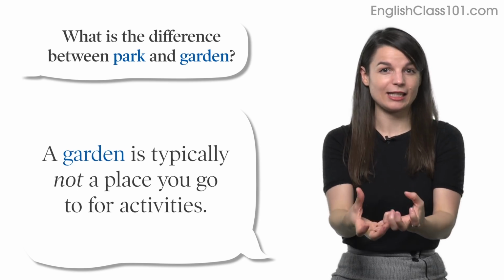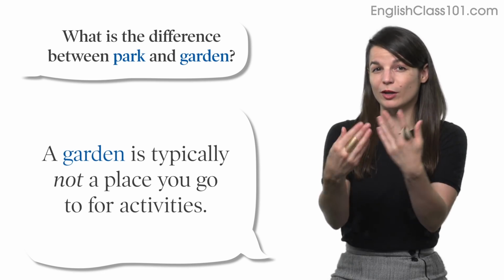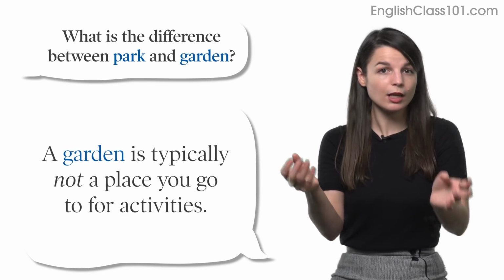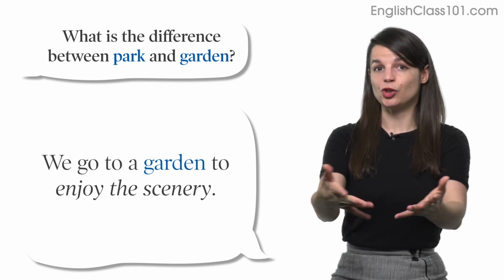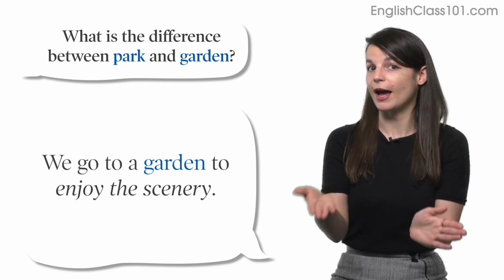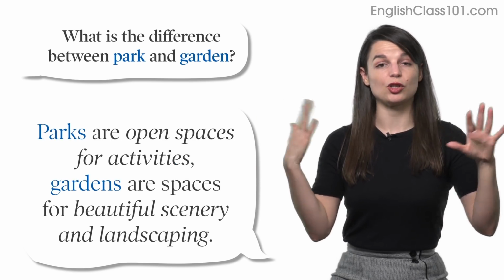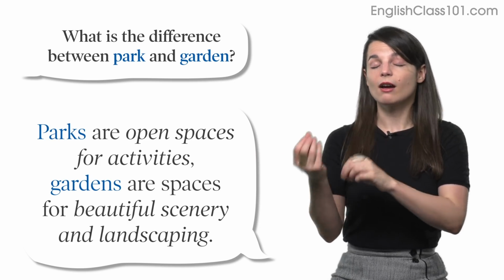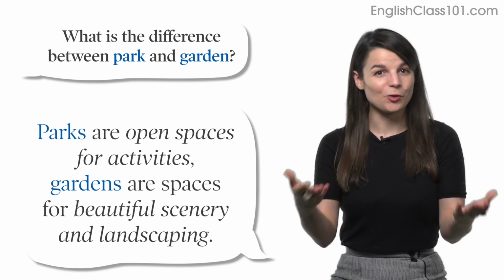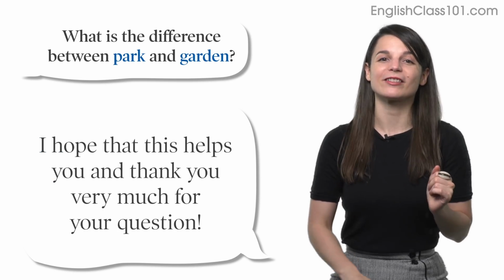Like we don't go to a garden to have a barbecue, or we don't go to a garden to play a sport generally. We go to a garden to enjoy the scenery, to enjoy being in the garden, like walking along the paths in the garden. So parks are generally more open spaces where we can do a variety of activities. Gardens are spaces that we use for enjoyment of that natural space. So I hope that this helps you. Thanks for the question. Okay, let's move on to your next question.